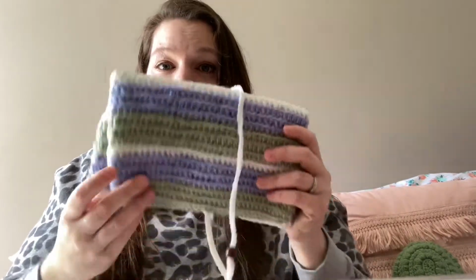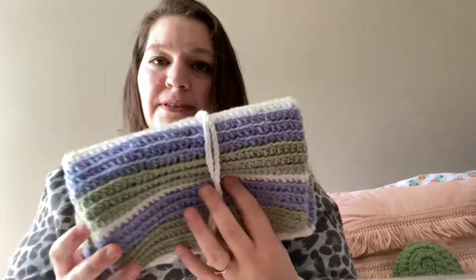I'll post pictures of this on Instagram where I have it folded up and laid out nicely, so you guys will be able to see. But I'm really proud of this. It's my own design. Somebody might have made something similar, but this is something that I just did in my head, and I really love it. I'd be so excited to get something like that, and I think I might make a couple more to gift to friends and family.